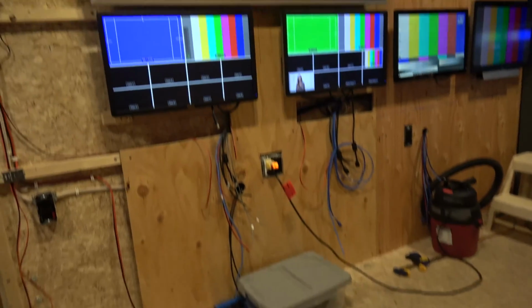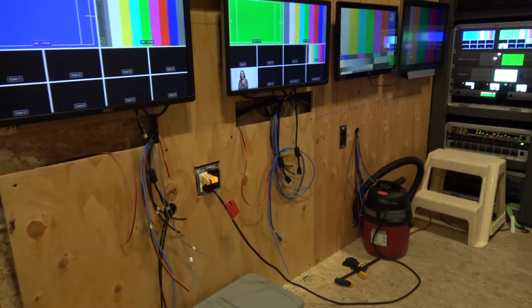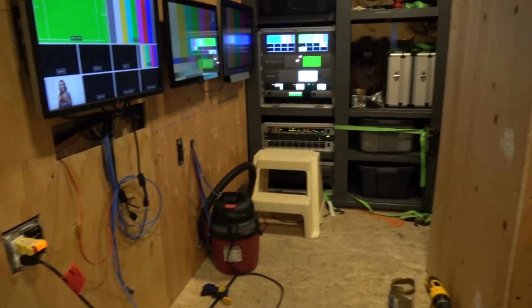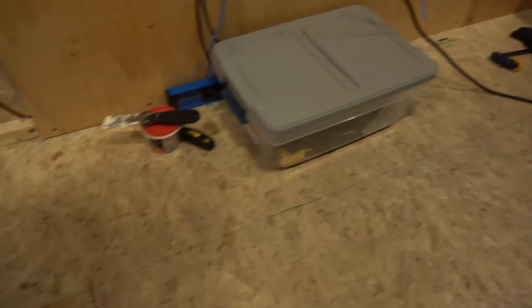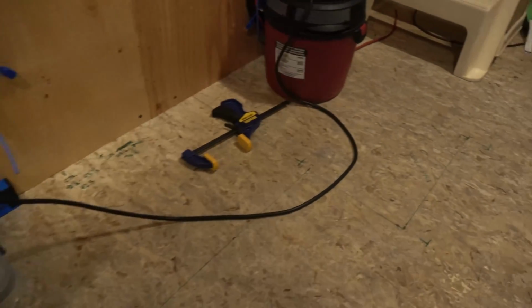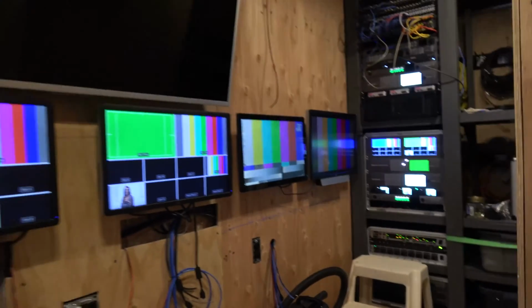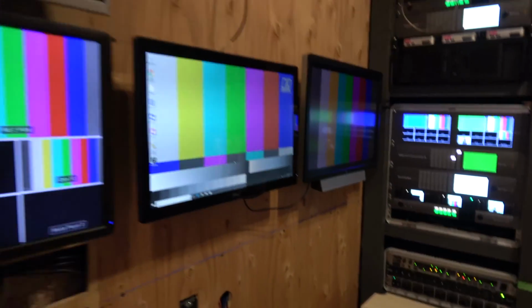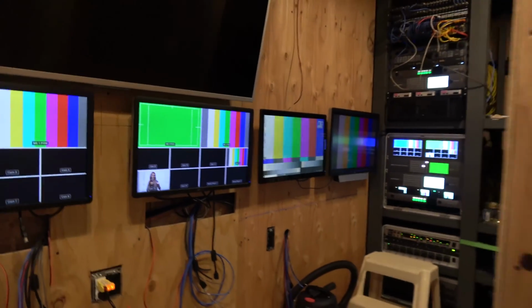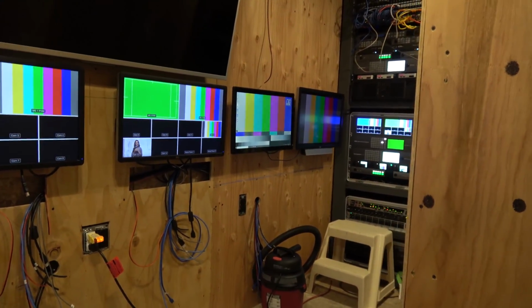So the desks, there's going to be one long desk that goes most of the way back, and then another desk that turns 90 degrees. If you look on the floor, the green markings mark out where the desks are going to be, so you can get an idea for what that's going to be like. This monitor here is just on the wall temporarily until that desk is built, and then it'll get moved to a moving arm that's mounted to the desk.